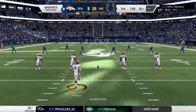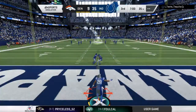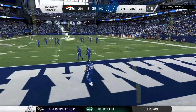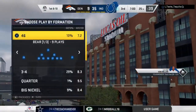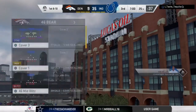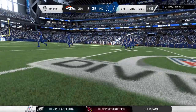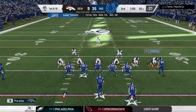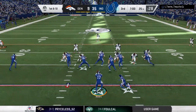Win or go home, that's the name of the game, and we're back underway with the second half of this AFC divisional round. Let's go, fellas. The Indy offense at the line and set to go. They built a good first half lead. Now they have a chance to add on to it.